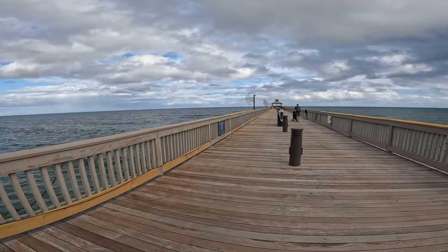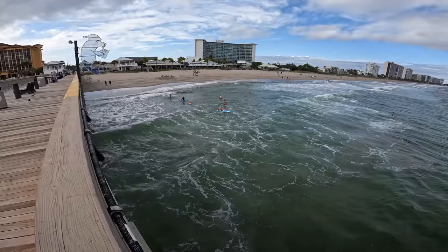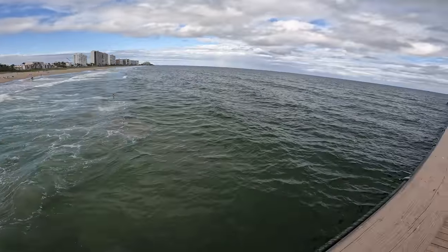Well, the hunt continues, everybody. We've made it to spot number two. This is the Deerfield Fishing Pier, and this is actually where I found myself a lot of the days in the summer. In the summer months, this place is loaded with barracudas, so I'm hoping here in the winter they're gonna be here as well. It is raining, it is gloomy, this camera has to stay in the truck, but let's hope to God we get a cuda today.